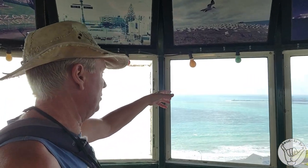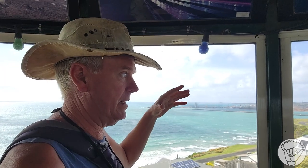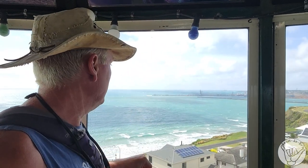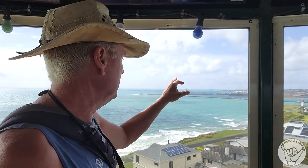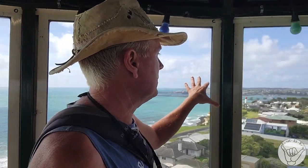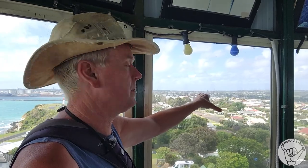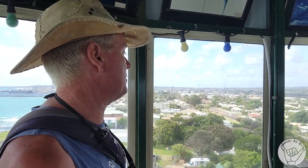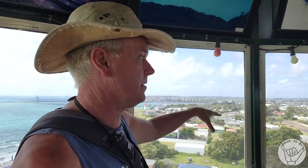Over this way here, we've got the port of Portland. Very popular port, I understand it's one of the deeper of the ports between Adelaide and Melbourne. So very well used. I think behind that is the aluminium smelter, Alcoa, I think they call it. And of course, we've got the wind farms all out here. We're out that way there where Cape Bridgewater was, where the blowholes and the Petrified Forest was. Yeah, and of course, town's just down in front of us.